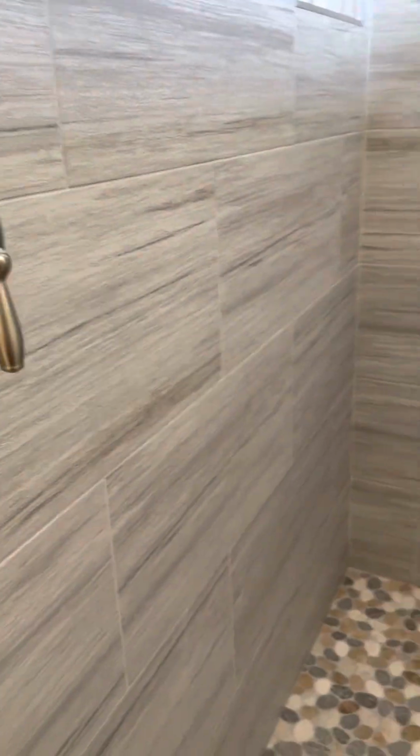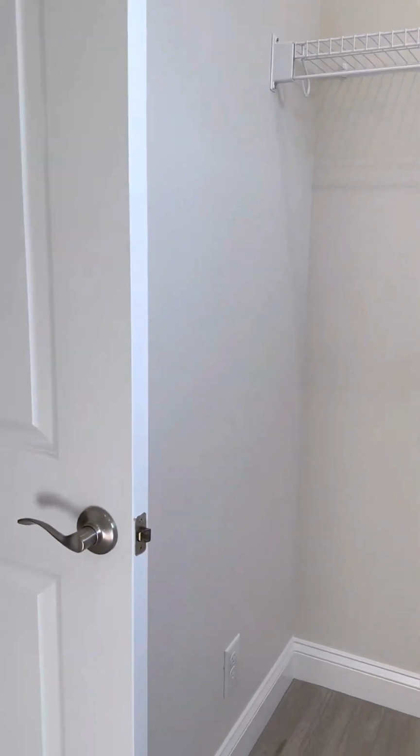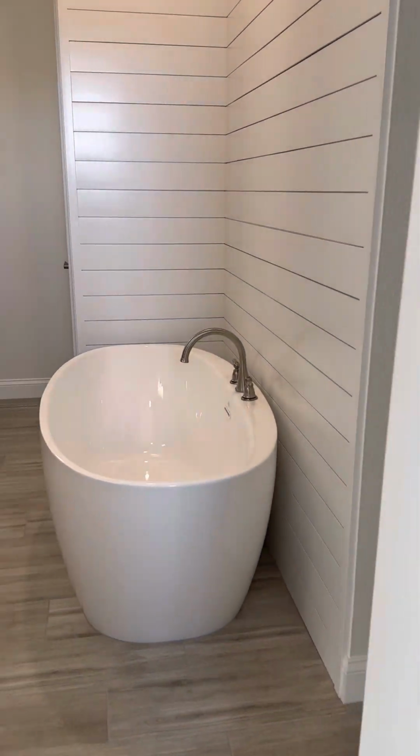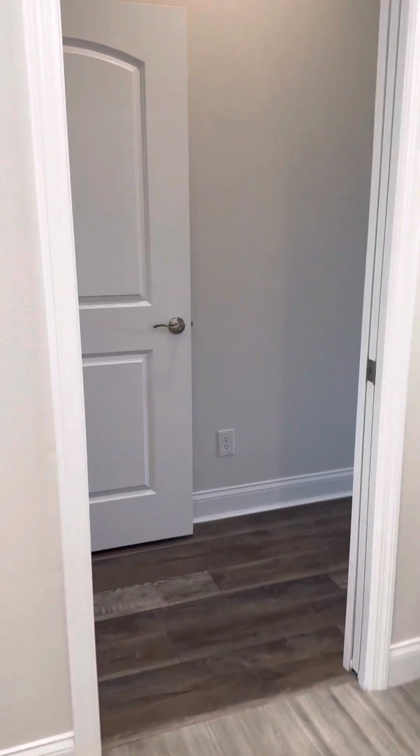Went with a niche for soaps and a corner seat. And again, natural lighting. What's great is this is a linen closet. So right there if you need that towel. And then this is a large walk-in master closet right off the bathroom. So really good setup. Feels nice and large and open.